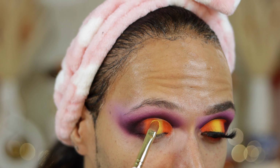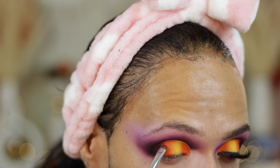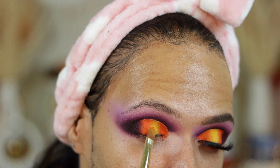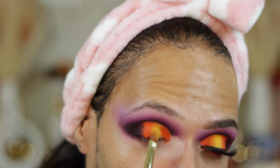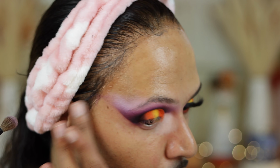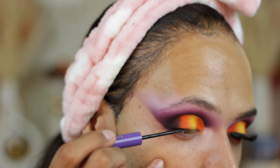When I tell you the intensity, look at how vivid these colors are, and they blend like a dream, y'all. So here's just me finessing everything, making sure that everything is perfect with my little detail brush, and that there is a beautiful fade in between all of the colors. So let's continue moving forward. I am going to jump right back into the palette, and we are going to take that white, and I am going to use Hidden just to lighten up and give that final fade.